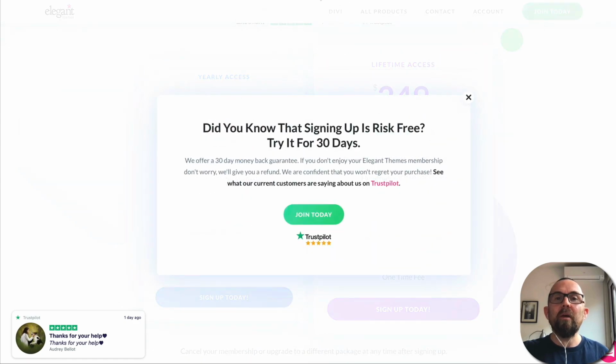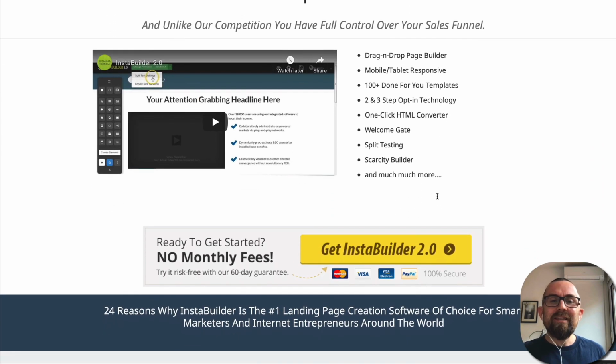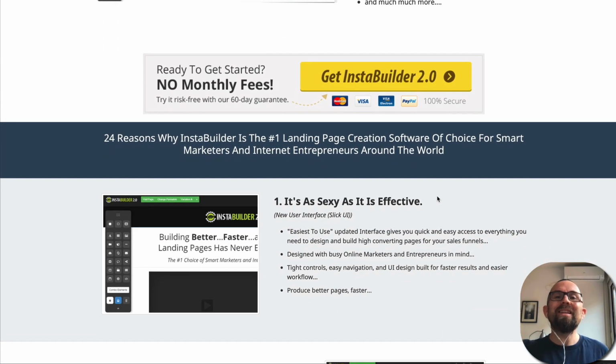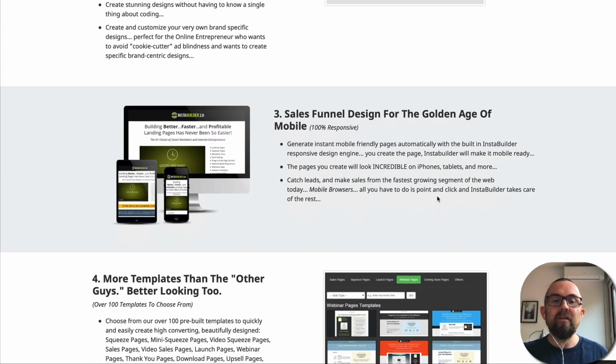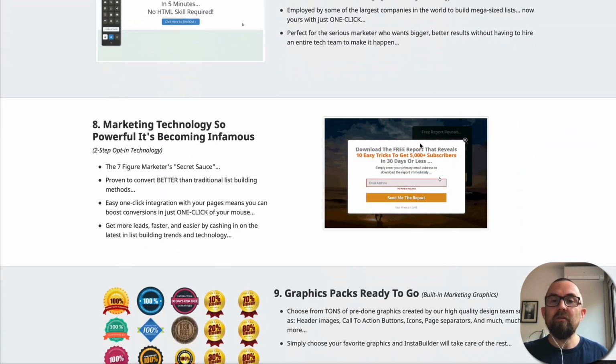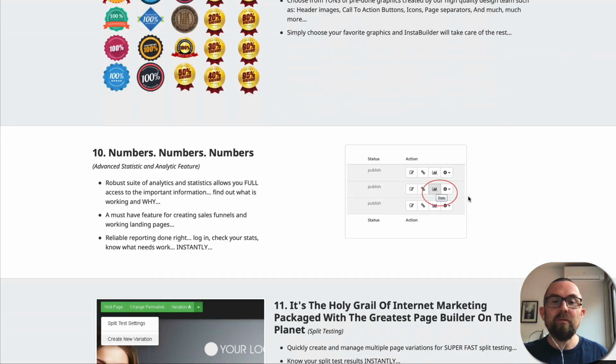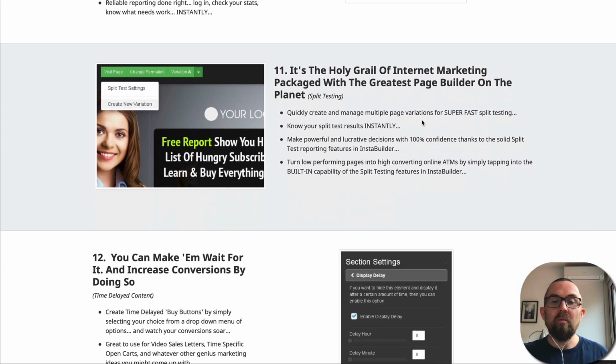So what I would recommend for sales pages is Instabuilder. It's a little bit old, it's been on the market for quite some time, but this is actually very good for creating the standard sort of sales page that you might see on the net. And you'll see some examples down here of what the sales page will actually look like. So I just go down here, for example, it has one of these here for an opt-in box. Okay, it has a graphics pack. It allows you to do numbers.